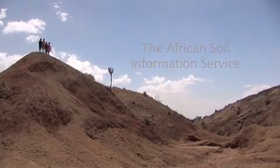Our goal in agricultural development is to reduce hunger and poverty and increase the self-sufficiency of poor farming households. So from a farmer perspective, to increase your income or produce more food, you would have to have access to various technologies like seeds, for example, or access to markets, but also you need an understanding about soils.